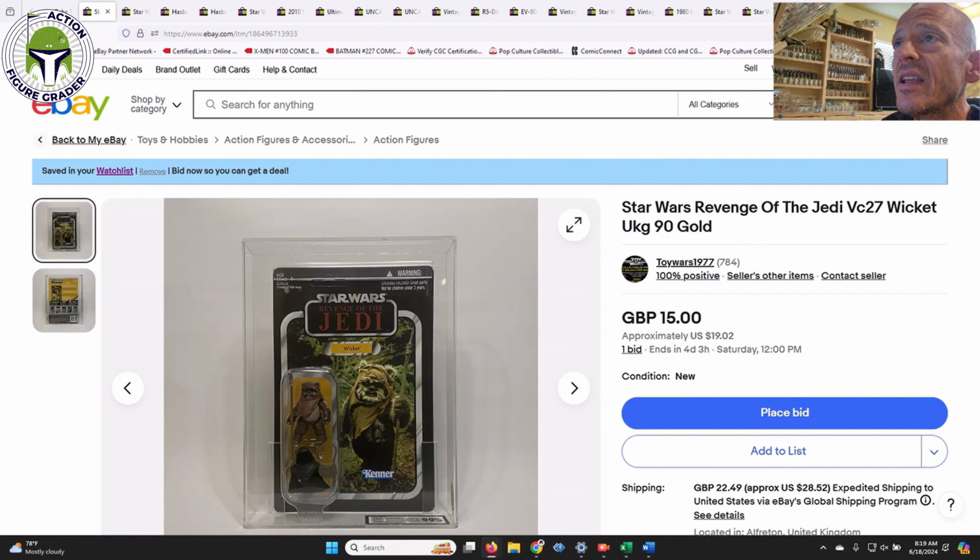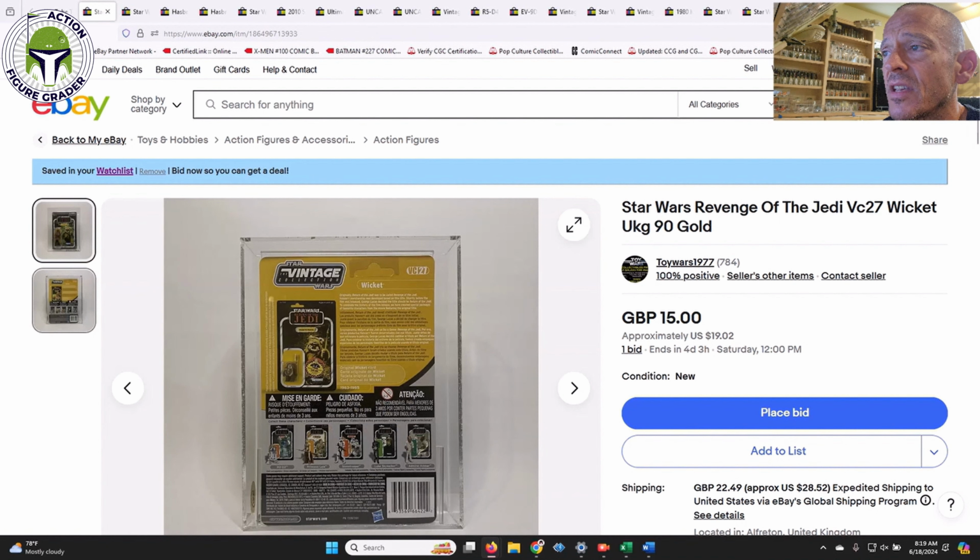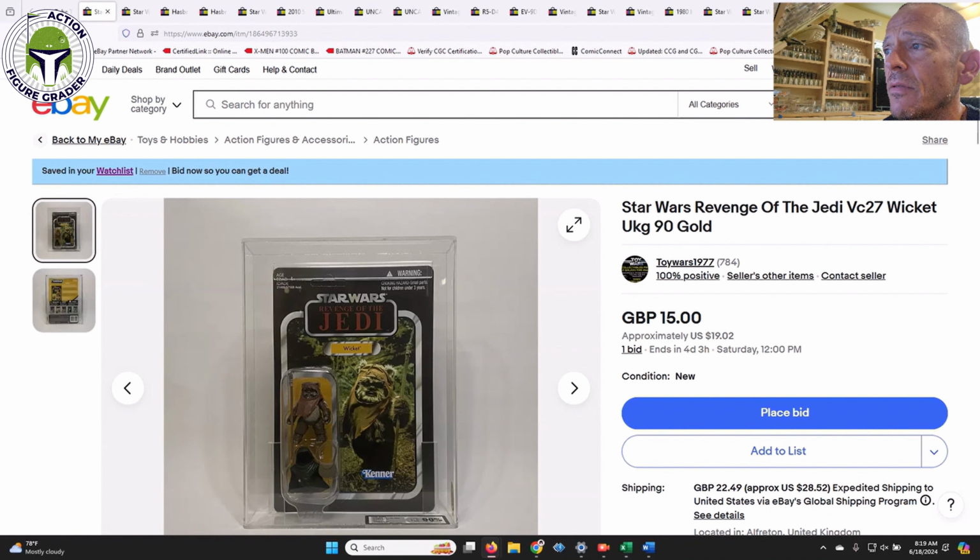All right, let's go ahead and dig into some items here. We're going to start off with the vintage collection. We have a Canadian offerless Revenge of the Jedi Wicket. There were select SDCC Death Star box sets that were Canadian, and this is a Canadian example. You can see the obvious Canadian French card back there, and this one is the offerless.